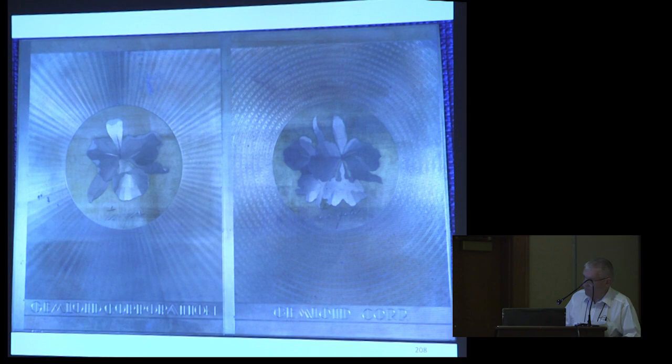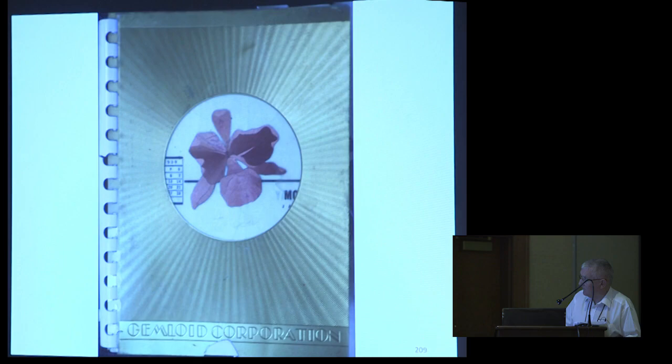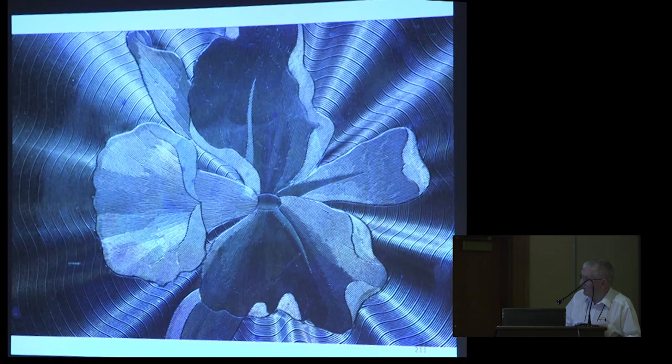This is a piece of Gemloid sheet. That flower, fairly close up. Rose engine work, straight line work. He was a clever chap.